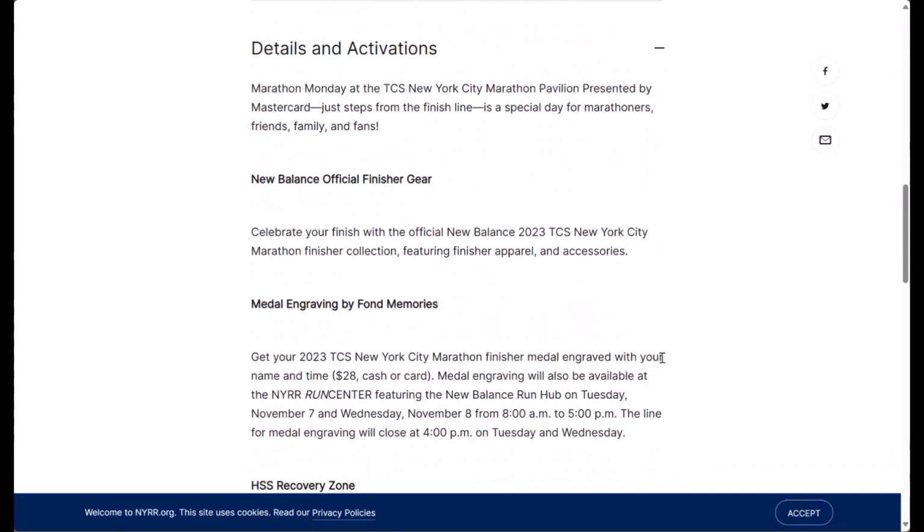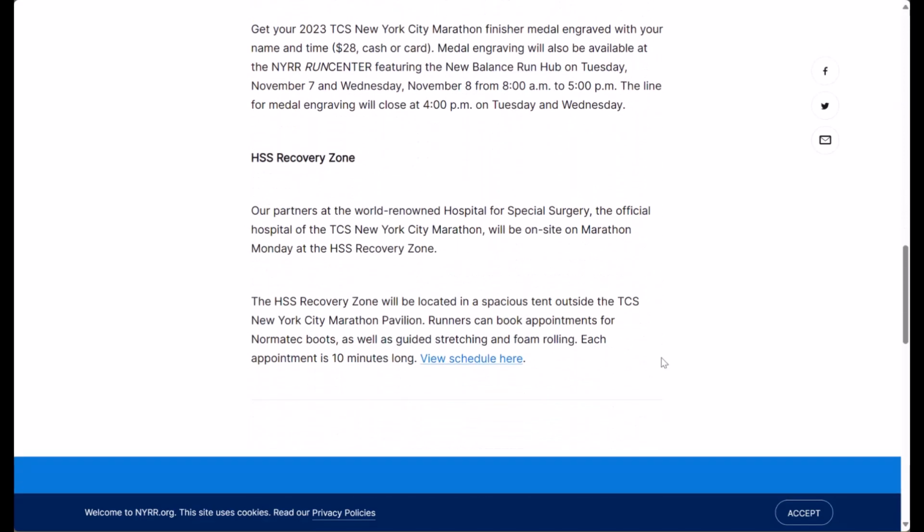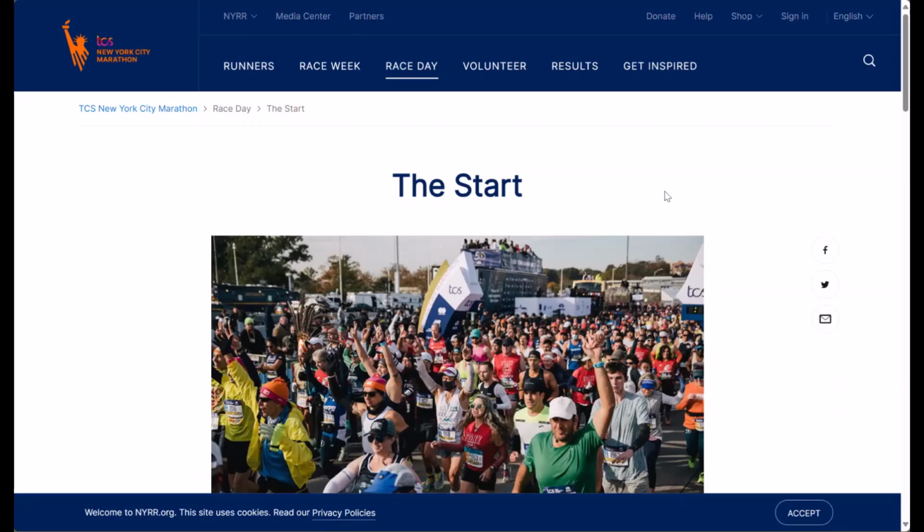So New Balance official finisher gear. Celebrate your finish with the official New Balance 23 TCS New York City Marathon finisher collection. So you'll be able to purchase some other things there. That medal engraving is going to be $28, which is cash or card. And there is going to be the HSS recovery zone as well. And that is Marathon Monday.